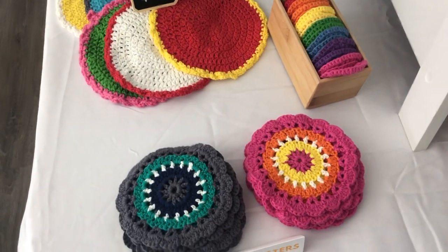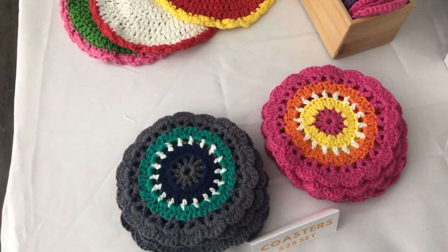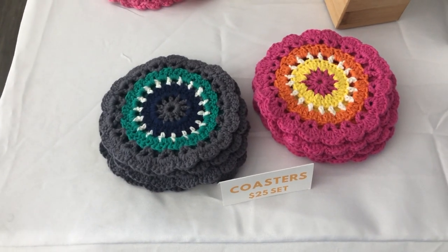All right, so first of all, I've got these coasters. You probably have seen them in some of my previous videos. They still haven't sold, but I'm just gonna chuck them on my table anyway. You just never know when they might sell, so it's worth just having them on my table.